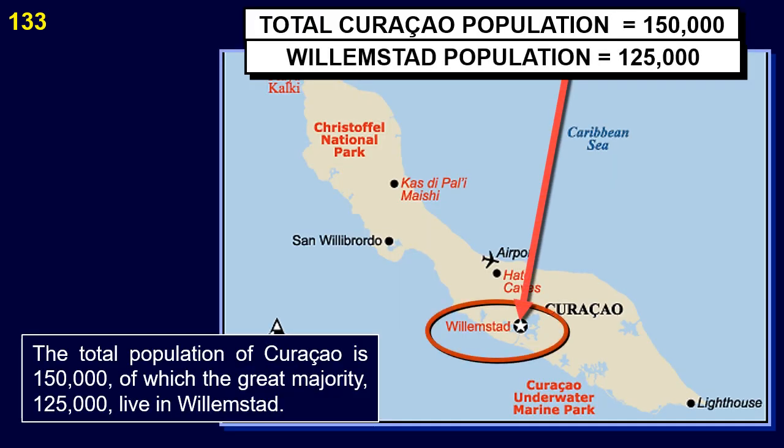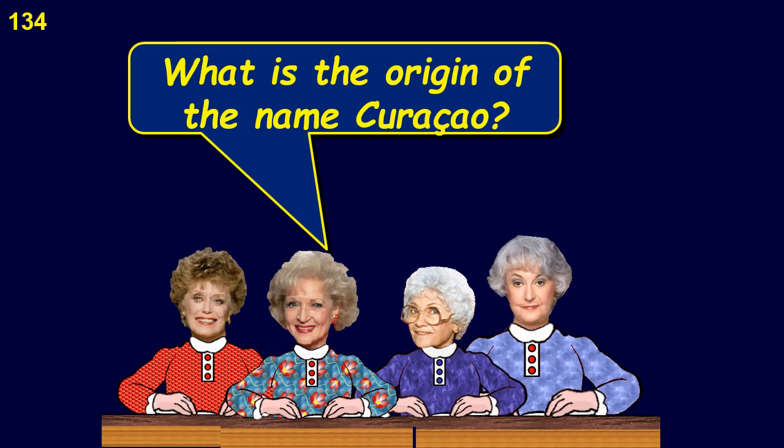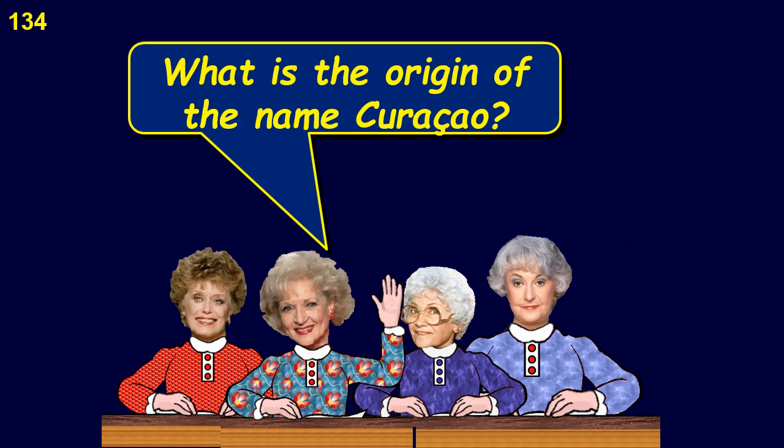The total population of Curaçao is 150,000, of which the great majority, 125,000, live in Willemstad. What is the origin of the name Curaçao? Here is one theory.